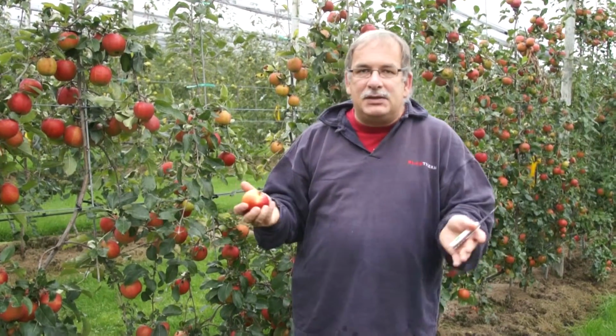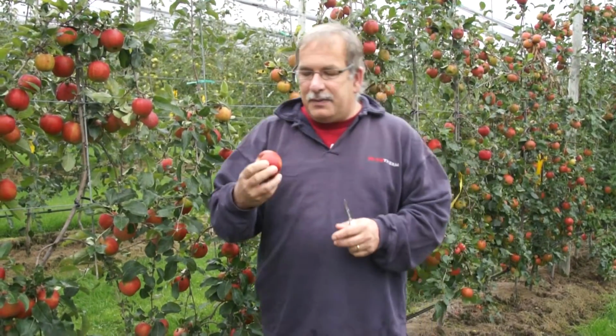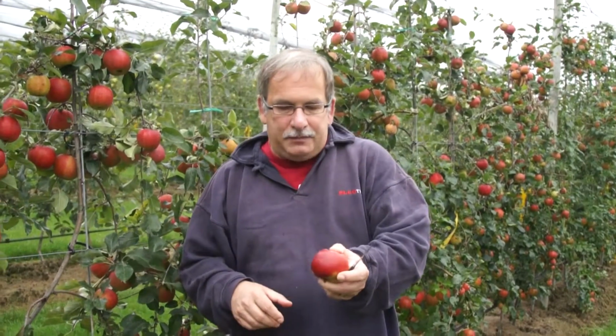Sometimes there are even differences in families. The children like the sweet ones and the father likes the more sharp ones. So to have a sharp storage variety, we have selected this variety, which is Paradis Citta. It's the other part, you could say, of Paradis Myra.